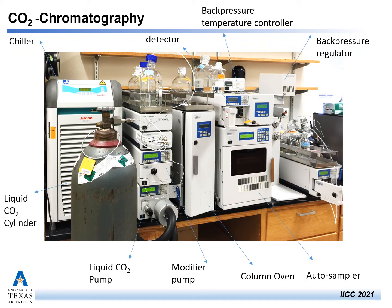Now there is a caveat with using liquid carbon dioxide. Liquid carbon dioxide is a very poor solvent. It does not dissolve anything. So you need to bring carbon dioxide into a supercritical state, which is a far better solvent. And you need to add a small amount of organic solvent, maybe about 10% or 5%, to the supercritical carbon dioxide to enhance the solubility of your analytes in the column as well. And the rest of the system is regular.